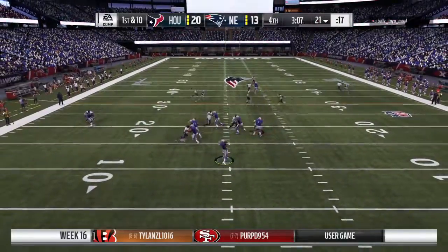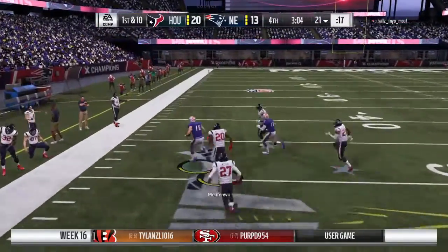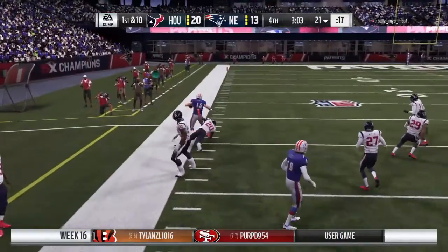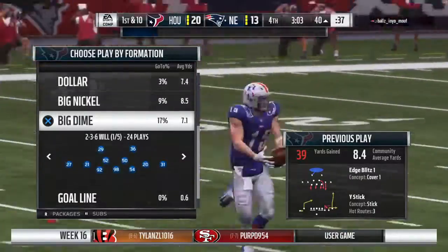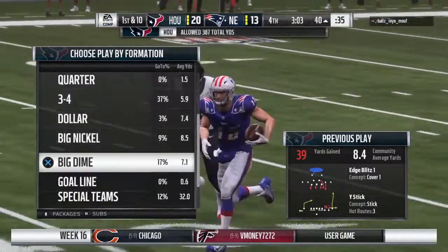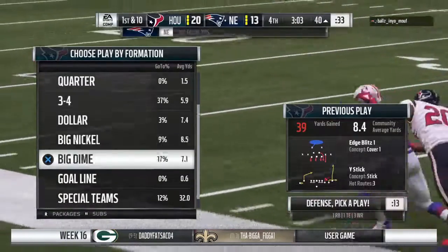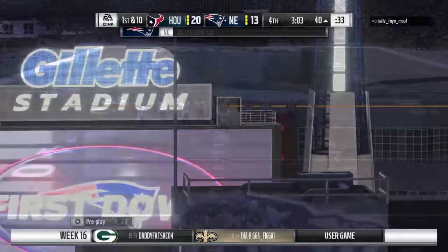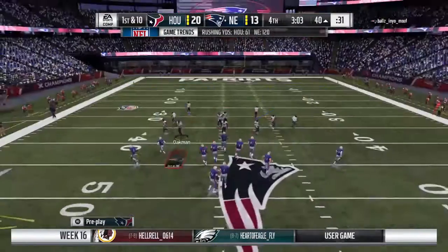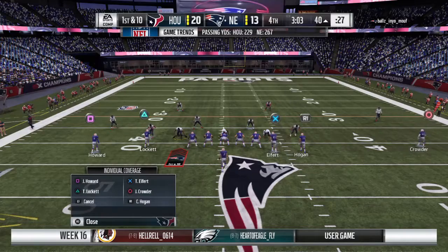Trying to shake off the interception. He'll look to throw. Oh, he's got a man wide open, complete. A gain of 39 that time. That could not have been timed out any better, and that's exactly what receivers want. The ball in their hands as quick as possible allows them to catch it at full speed and take off and go. And how about the end result there? Big-time run after catch yardage.